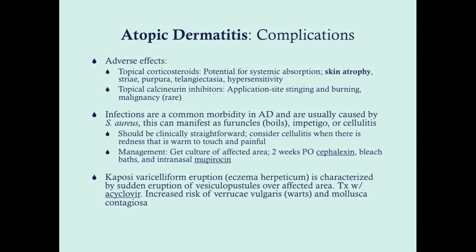Cellulitis will not look a whole lot different than an atopic dermatitis flare-up, but what you will note is that the redness is going to be warm to touch, and it will be painful. Atopic dermatitis should never be painful. If you press on an eruption of eczema, it will not elicit pain. But if it is cellulitis, it will elicit pain, and it will be warm to touch. And so that's how you can differentiate the two of them.